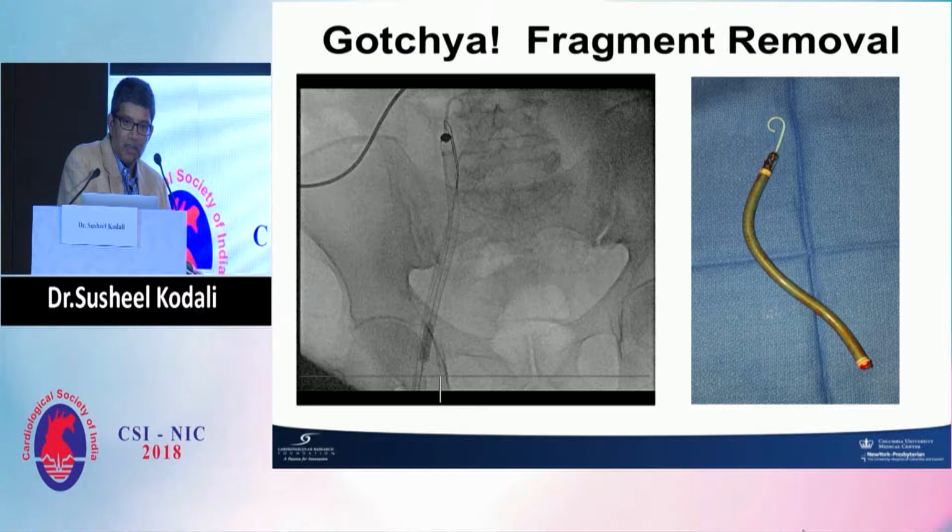In contralateral, you may not need a bigger sheath. You just need to catch the pigtail. Once the pigtail is out of the groin, then the whole device, instead of pulling it back, you push the sheath forward. Pull around the horn, it's a stiff device. I think IJ would have been the better approach.